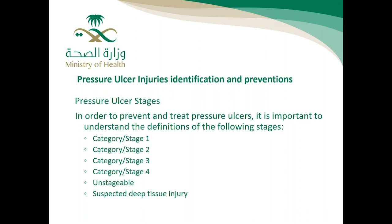Purple or maroon localized area of discolored, intact skin, or a blood-filled blister due to damage of underlying soft tissue from pressure and or shear. The area may be preceded by tissue that is painful, firm, mushy, boggy, warmer, or cooler in comparison to adjacent tissue. Evolution may be rapid, exposing additional layers of tissue even with optimal treatment. Remember that staging should not be used to describe skin tears. Staging also should not be used to describe surgical wounds, arterial ulcers, or traumatic wounds.